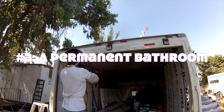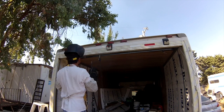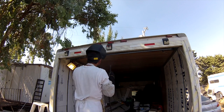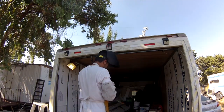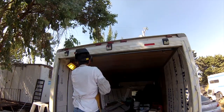Those are the key components that you have to have in your vehicle in order to register it as a recreational vehicle. The other things that you need to have in your vehicle are the freshwater tank and the black and gray water tanks permanently installed and functional in your converted vehicle.